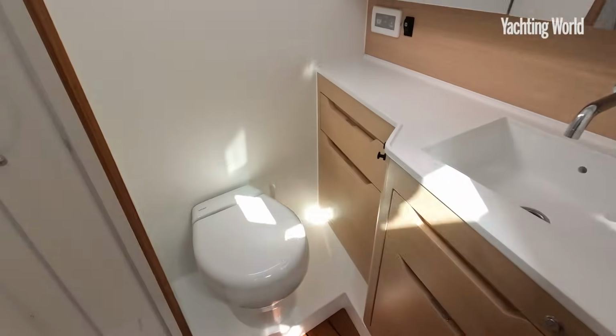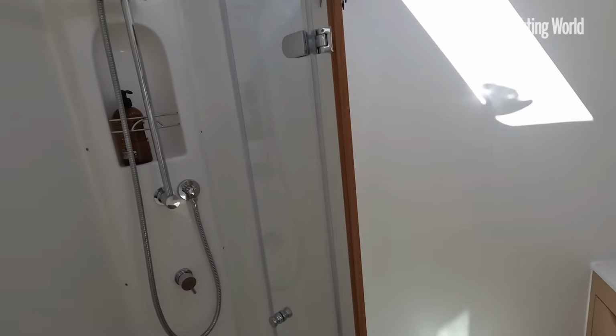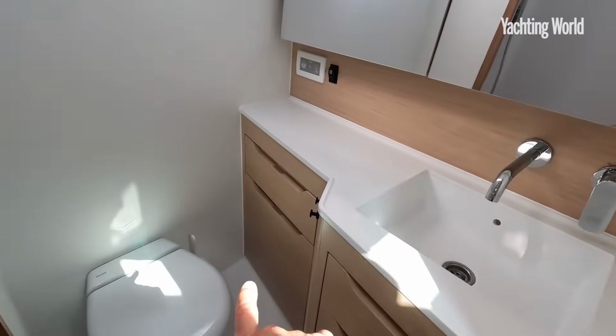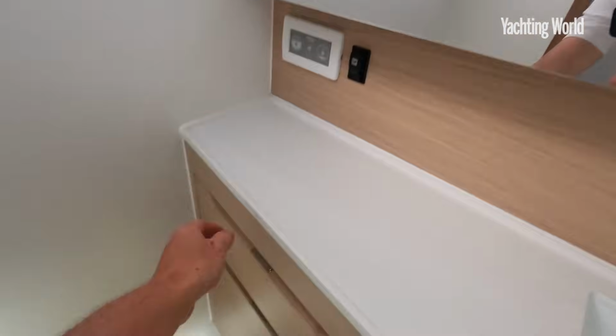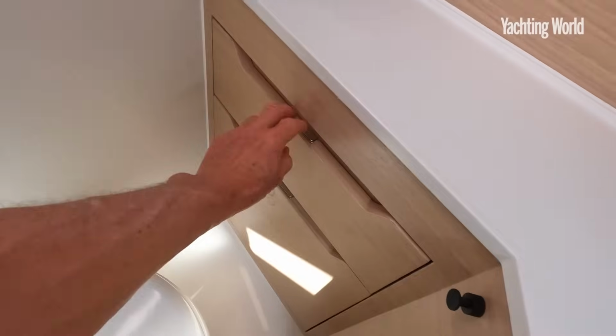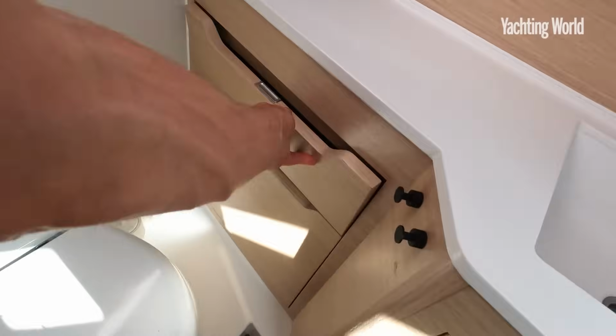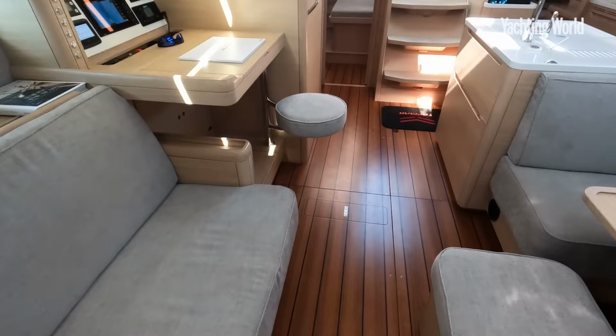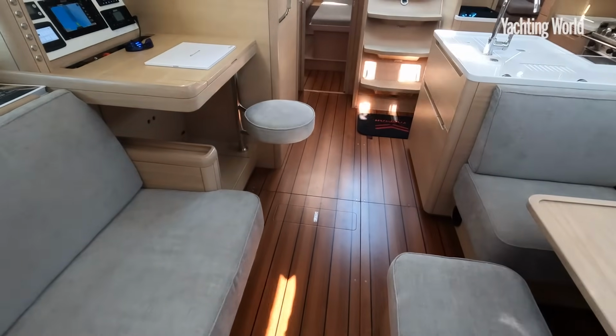And then a nice size electric loo, separate heads compartment, separate shower compartment. There's a black water tank behind here, and access to seacocks in that one. Just a bit of stowage below the sink as well. Bow thruster going on now as we manoeuvre in the marina.